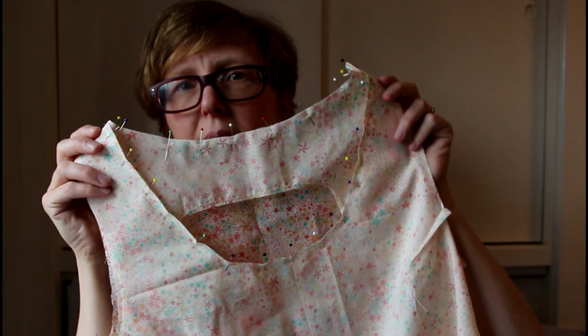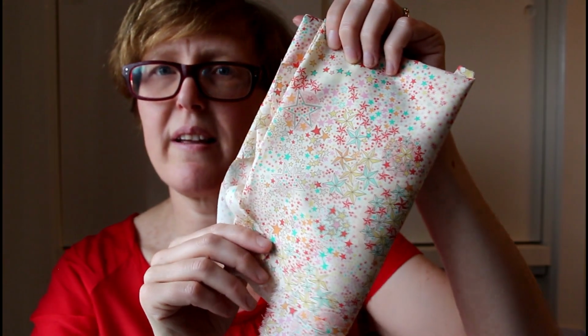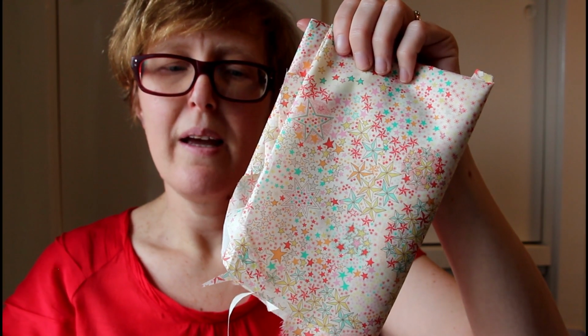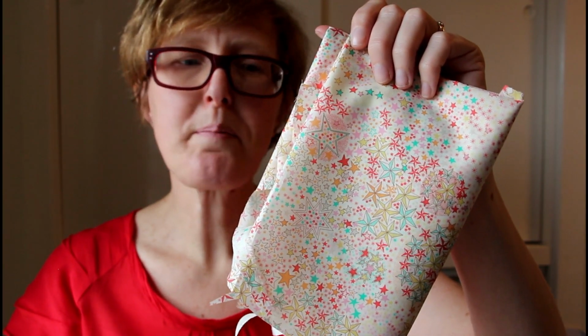So I'm at the point where I'm going to sew in the facing around the neck, and I'm using a really pretty Liberty Lawn fabric that I got when I was down in London visiting friends last summer. It's so pretty, I love this. I can't wait to wear it. Yeah, and Liberty Lawn is quite wide, so I've managed to get this easily out of a metre of fabric.